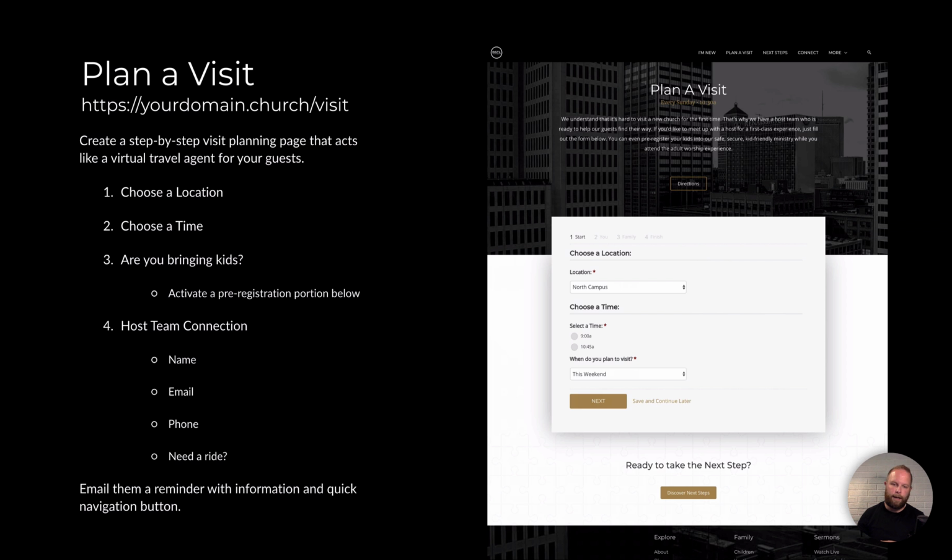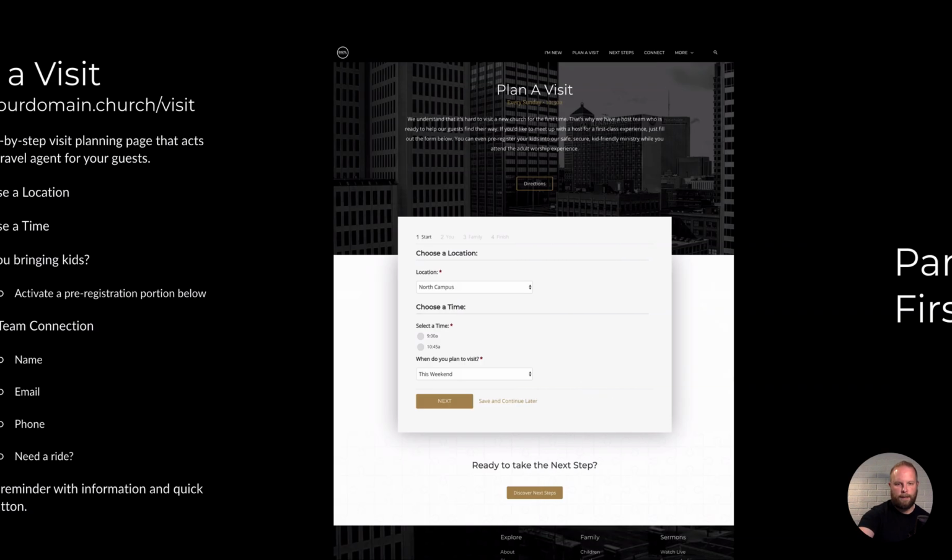And then you can also offer a connection with one of your host team or First Impressions team members. And that person could maybe even do a little bit of homework before Sunday to know the interests and what family is coming, so that they're ready to help make their experience the absolute best it can be, okay? And then if they fill out this plan a visit form, be sure that you send them a reminder on Friday or Saturday, a reminder email saying, we're so excited for your visit. And by the way, here's a quick button that you can hit that will give you Google Map directions to the church, to the location that you selected. And you just want to take away every bit of friction that you can in that process.